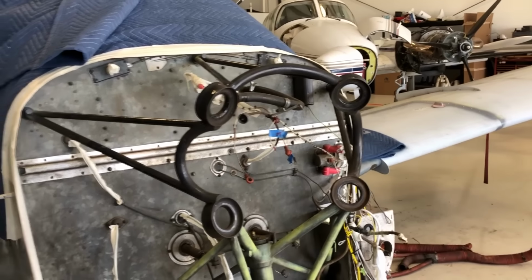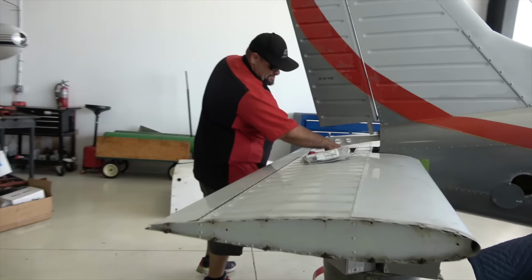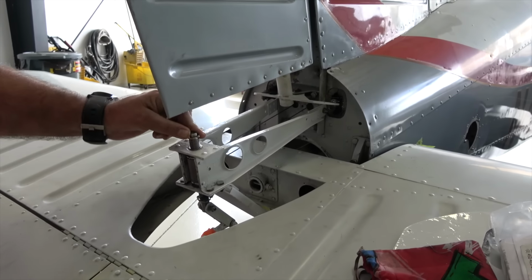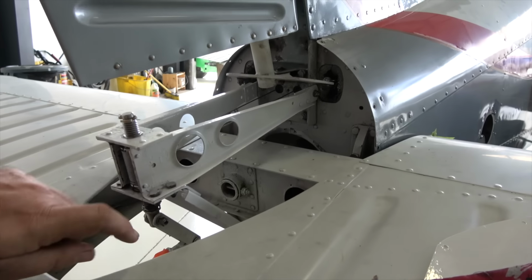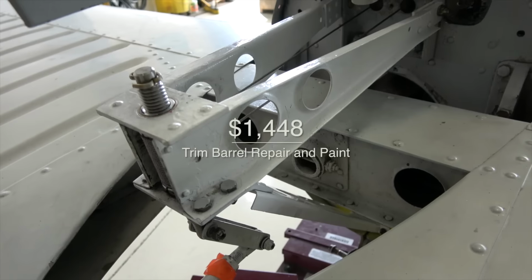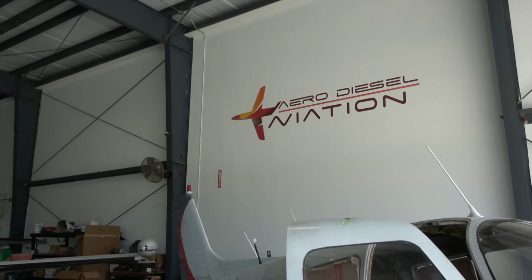There's no Cherokee right now with all this new, like this is. Oh wow. See, we got the new trim barrel in, no play. And they went through and they repainted all of this. That's beautiful. Everything. Very nice. So just a nice clean job, you know? Very nice work.